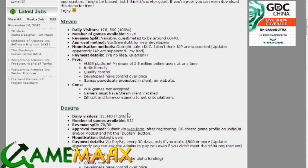Cons on the Steam platform: works in progress not accepted. Gamers have to have the Steam client. Difficult and time consuming to get on the platform. Of course, the pros are lots of money. They're very indie friendly. Tight quality control. Developers have control over their pricing. She lists the payment methods too. Like you can have sales, DLC. You can't have in-app purchases. She initially said you can't, but you can.